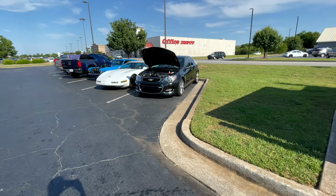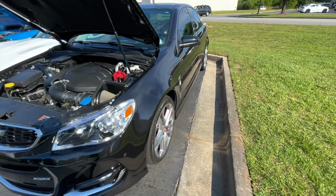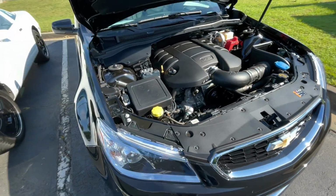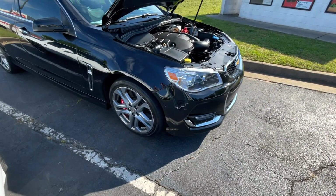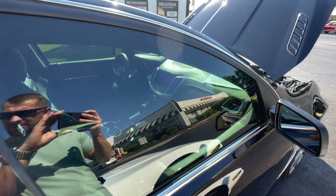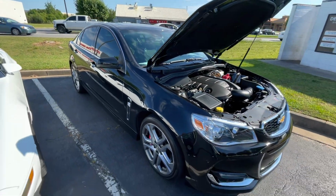You got a few other cars over here. Got a nice SS. Really clean. Looks like he's got a K&N air filter on it. Not sure what else he has done to it. I've always liked these. I'm pretty sure the only way you can buy these is when you get them. I think the interior, the trim, when you buy them, they're fully loaded. Definitely been one car that's always caught my eye.